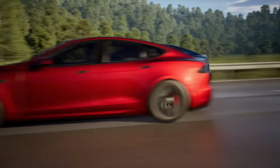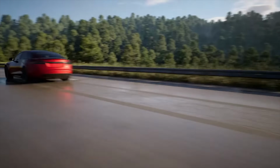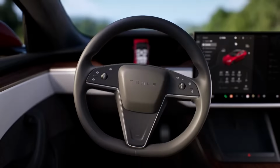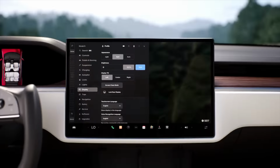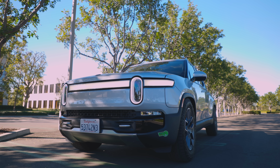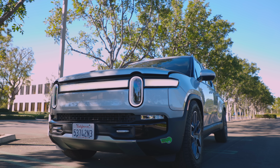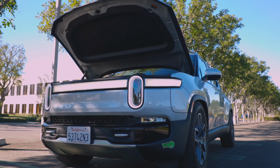Whether Tesla wants to be coy about it or not, with all of these big changes coming to every single Tesla in 2024, now would be a good time to maybe steal some of these features and bring them over to the Tesla lineup. For example, I know this first one sounds basic, but one of the things that I do appreciate on both the Rivian R1S and R1T is a powered frunk.